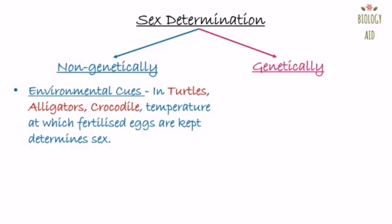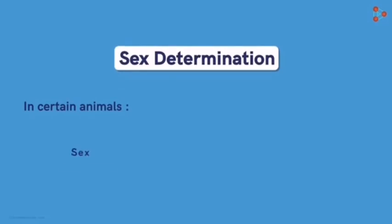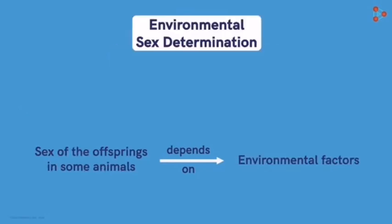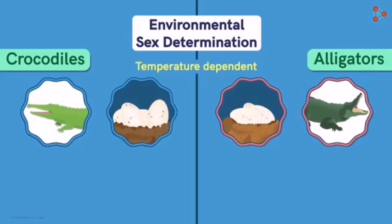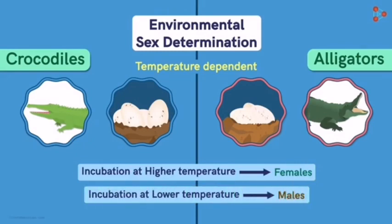In some animals like turtles, alligators and crocodiles, the temperature at which the fertilized eggs are kept determines the sex. And some organisms such as snails can even change their sex. The sex of some animals depends on environmental factors such as temperature. That is, the sex of the offspring depends on the temperature at which the eggs are incubated, meaning the temperature at which the eggs are hatched. So the sex determination of animals such as crocodiles and alligators is temperature dependent. If the temperature is high, female offspring are produced, and if the temperature is low, male offspring are produced in such animals.